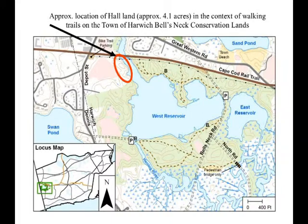So somewhat of an emerald necklace now formed around the entire West Reservoir, thanks to the Hall family, thanks to the town of Harwich and Harwich Conservation Trust, all working together to permanently preserve this 4-acre area with over 800 feet of shoreline. And that's an active herring run past that area too. Yeah. Herring run flows there under the Cape Cod Rail Trail, the bike path. And we don't have a trail connection yet.